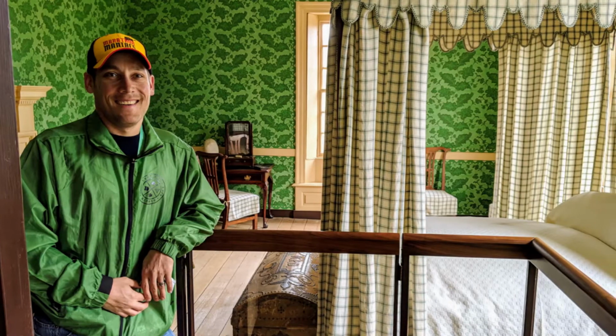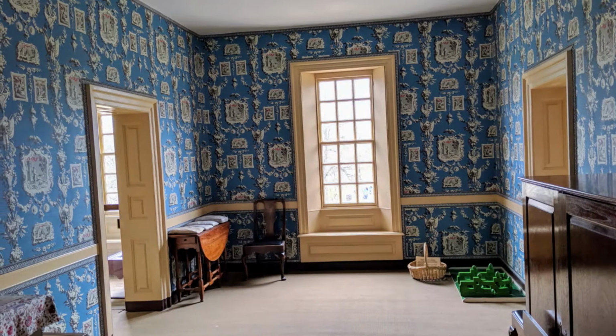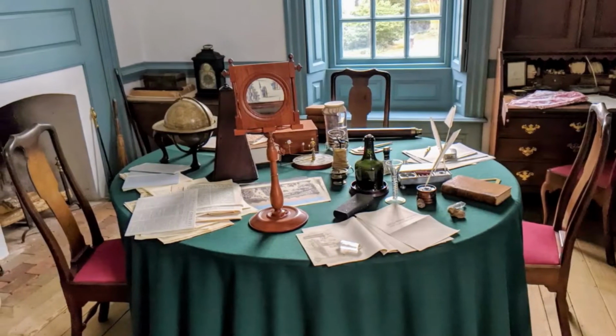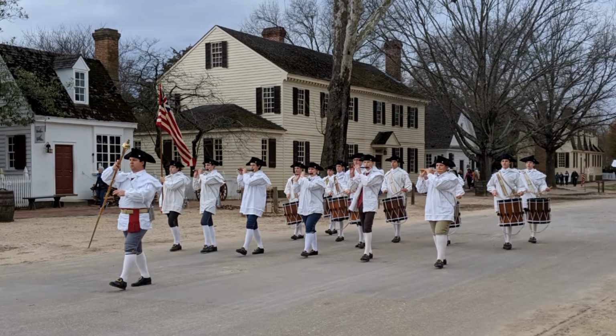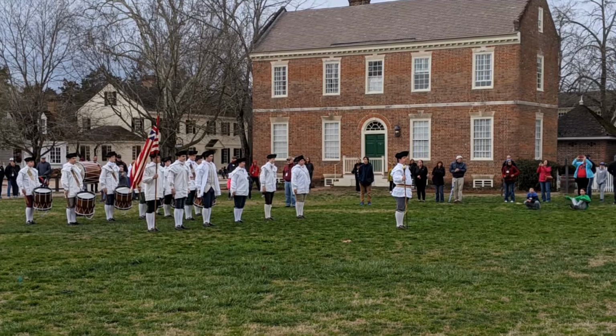A highlight for me was being able to find the glass that I've seen in the Outlander shows, the Jacobite or King Charlie Stuart glass, on the table. I totally geeked out. Another highlight was getting to see and hear the fife and drums as they walked through the historic streets.